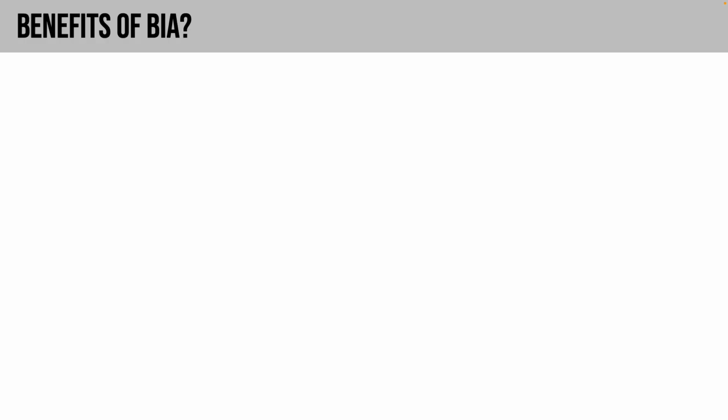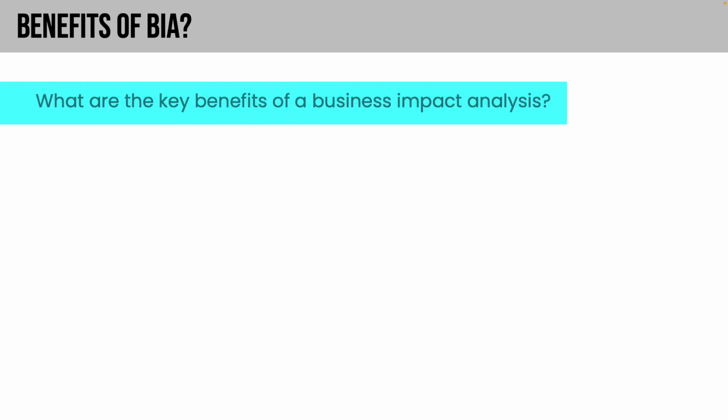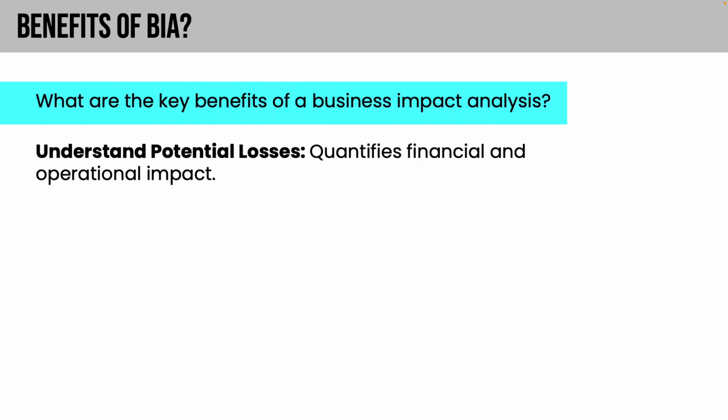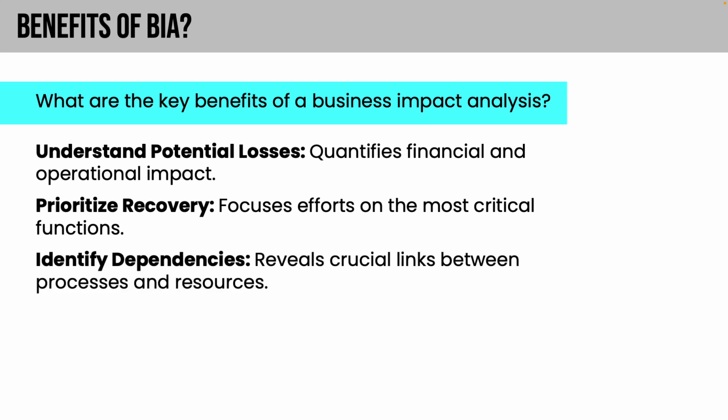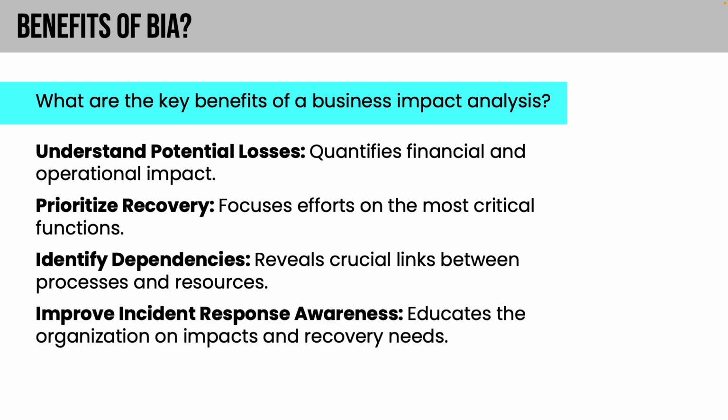All right, benefits of the BIA, the last big item on that list that we started with. So what are the key benefits? Well, it helps us to understand potential losses better. We quantify financial and operational impact. It helps us to prioritize our recovery, focuses efforts on the most critical functions, and it helps us to identify dependency. So the BIA will reveal crucial links between processes and resources across services, across the business. And ultimately, if we use these findings effectively, it will help us to improve our incident response awareness. It's going to educate the organization on impacts and recovery needs.